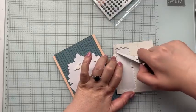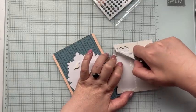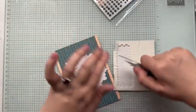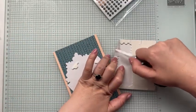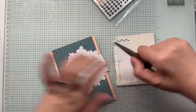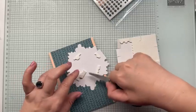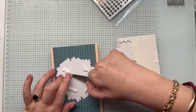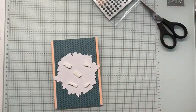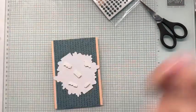So I'm not going too close to the edges of the pieces because they're the mini dimensionals. I do want to give them a little more support. So, whoa, I wanted that one in the middle and in the middle. Perfect, perfect, perfect.